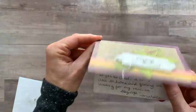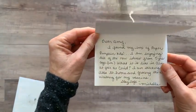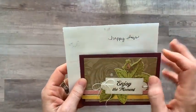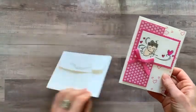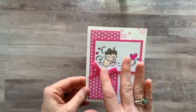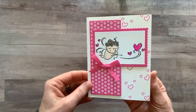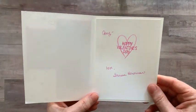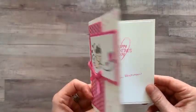With the beautiful texture on there. And then she just wrote a nice note that she had found a bunch of her paper pumpkin kits. So thank you, Michelle. She says, happy days on the outside of that one. And then we have a card from Teresa Hinchman. This was a super fun Valentine's Day card. Isn't that so cute, like the little Cupid with the arrow? Amy, happy Valentine's Day. Love, Teresa. Loved that one too.